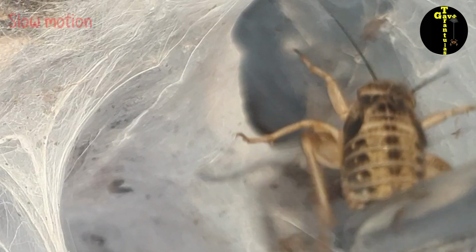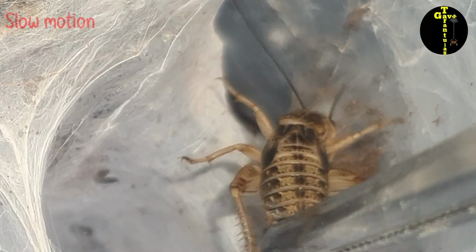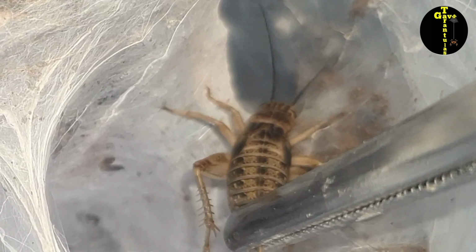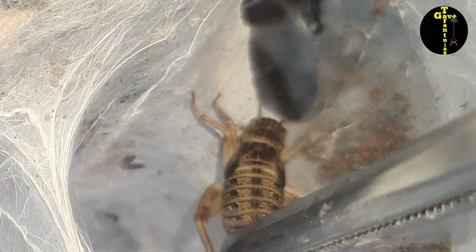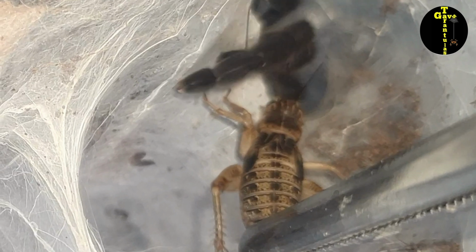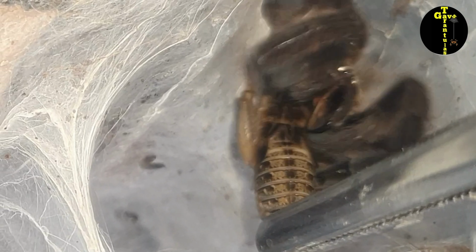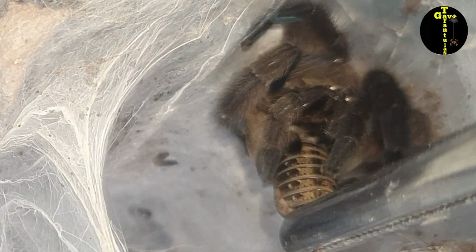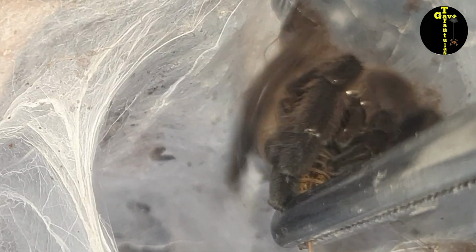So this is the slow-mo version, so I've slowed it right down. You can see the detail and the patterns on the cricket is amazing in its own right, but now you can see the antennae on the web, the feet are on the web, the spider's slowly coming out, and you can still see how quick that is, even slowed down, and both fangs driving in either side. That's got to hurt. Ouch.